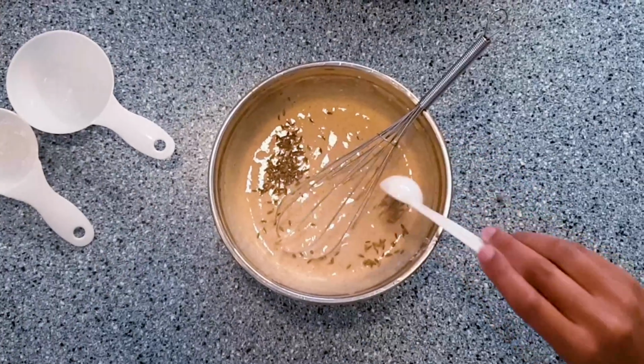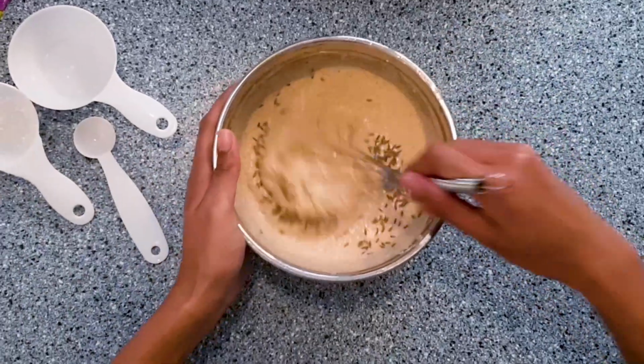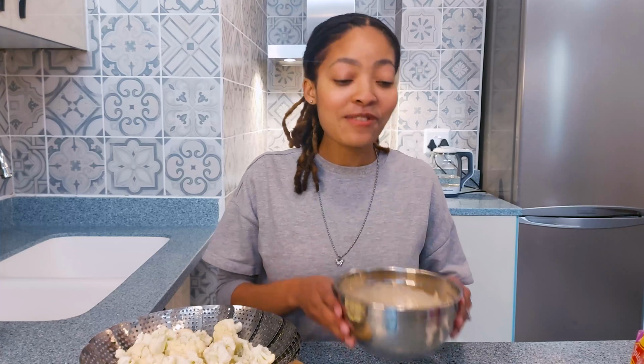And don't forget about the cumin. Oh my goodness, guys, this smells so good. I am actually so impressed.